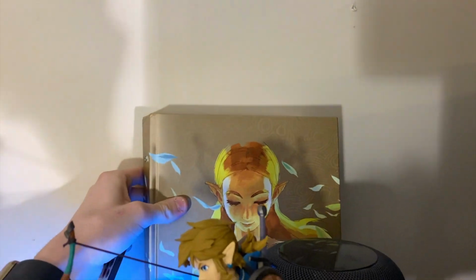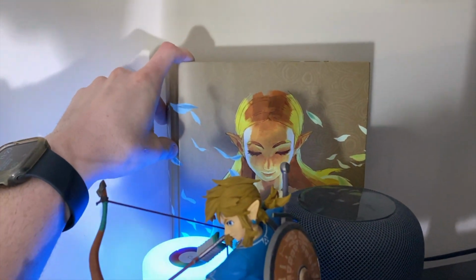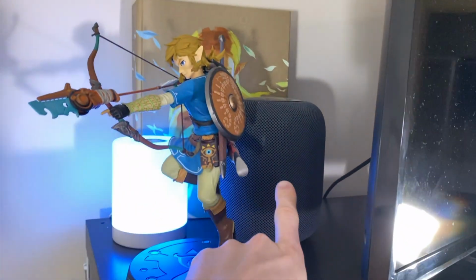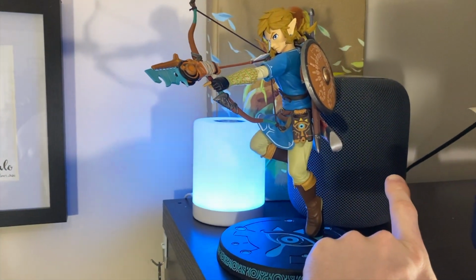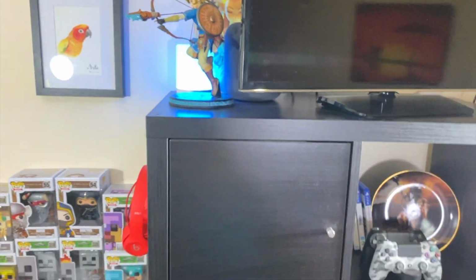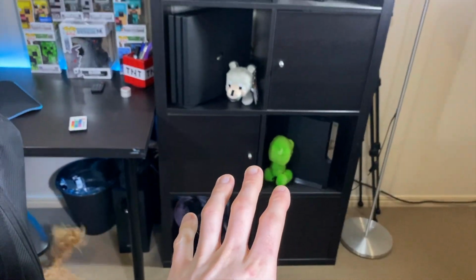Here is the limited edition Breath of the Wild book. It just has little cheats and stuff in it. And there is another Apple HomePod. Obviously I have two because I used to be separated in two different rooms. And I'm not really gonna worry about showing you what's on this because it is pretty much just my TV stand.